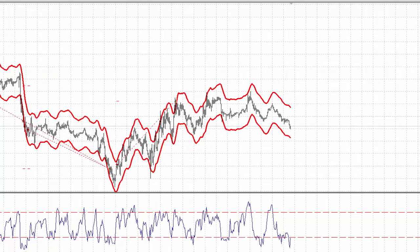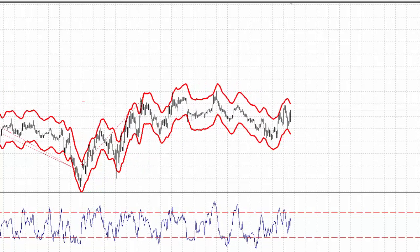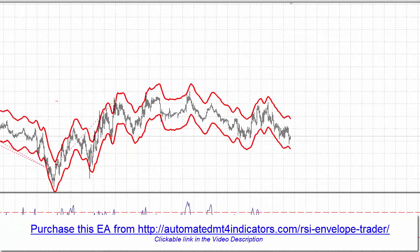Okay, let's stop the trading. I think you've got a good idea of more or less how this works. There are 4 other entry methods that can be used with this EA. Most of them pretty good.